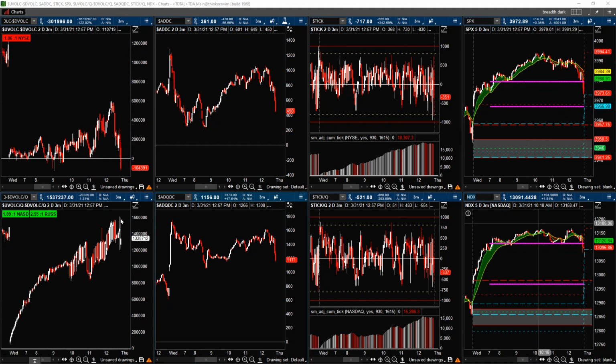Okay, now in looking at the Nasdaq, oh by the way, the S&P 500 closed with a gain of 14 points or 0.38%, and the Nasdaq 100 actually gained almost 200 points. It gained 195 points or 1.51%. And the up-down volume ratio is positive 1.89. So there's 1.89 times more up volume than down volume in the Nasdaq market.